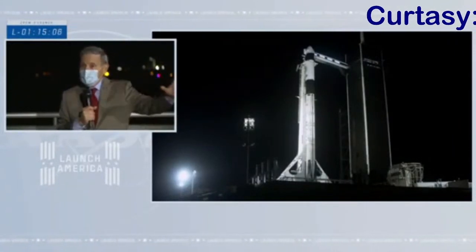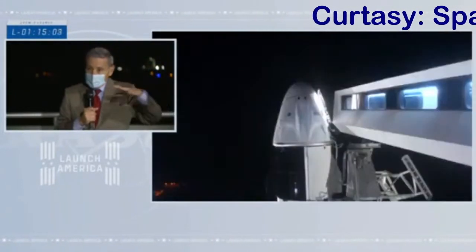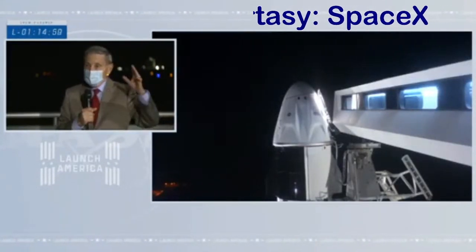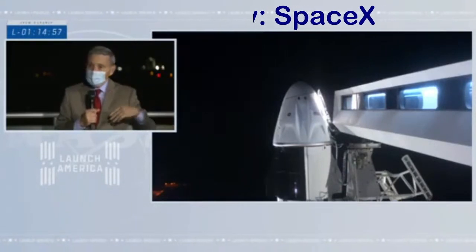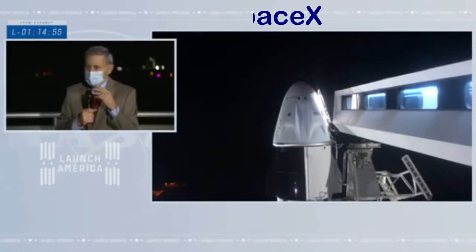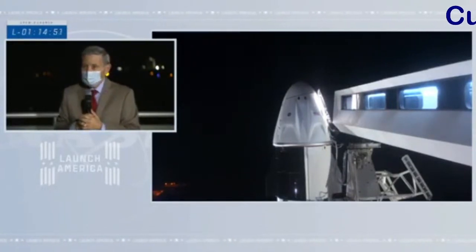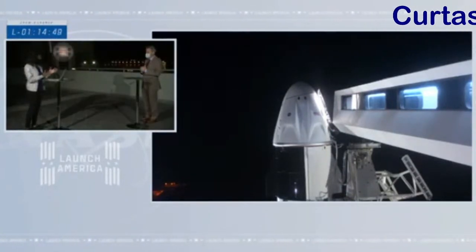We've got Exploration Park, a research and development park on NASA property outside the secure perimeter. Space Florida operates that. We've got Blue Origin out there. We've got more companies coming in. This is an exciting time for America's space program. Right. No, absolutely. There's a bright future right here at Kennedy Space Center.